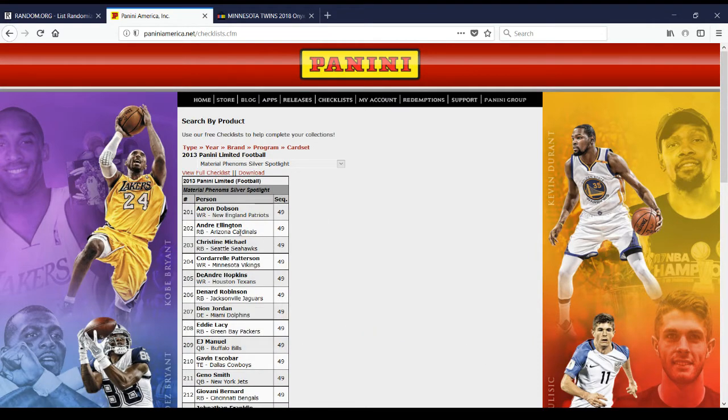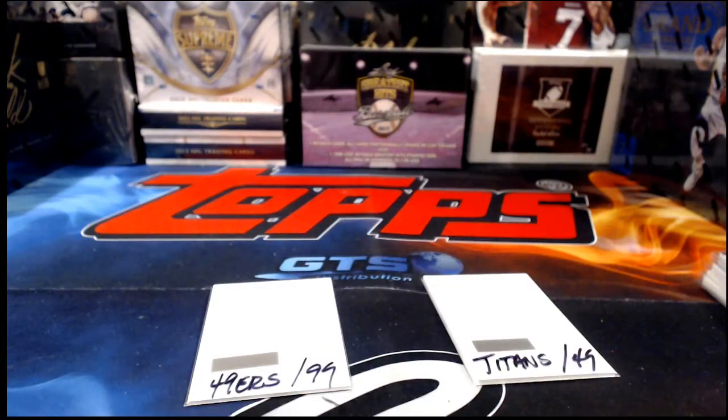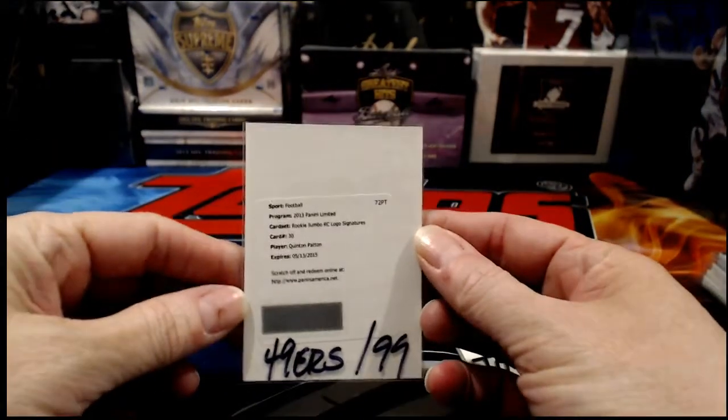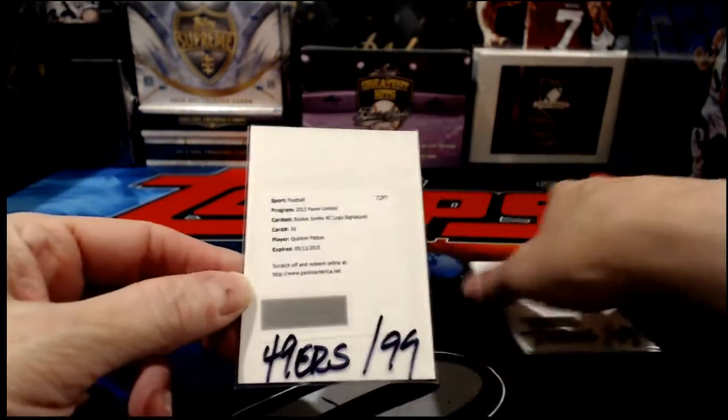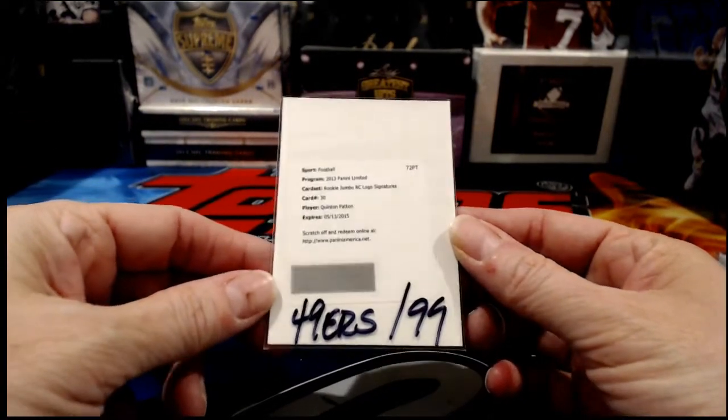All right, card number 216, Justin Hunter, is the Titans, as suspected, and numbered to 49. All right, that one is all labeled up. Now let's go back and recap this break for limited football. And then, of course, at the end of the recap, the spreadsheet will go up. After the spreadsheet goes up, I'm going to go back and revisit that one guy we couldn't find on the checklist out of the autographed baseballs.